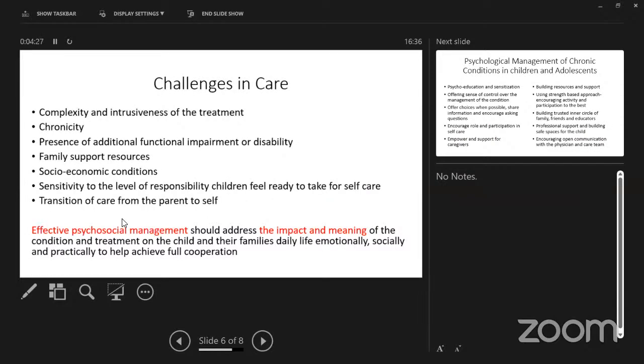Some of the challenges that are observed in care are the complexity and intrusiveness of the treatment, the chronic nature of it, presence of additional functional impairment or disability that may go along with these conditions, family support resources, again, if there is difficulty in family adaptation, socioeconomic conditions, definitely. There's one more important aspect where we as clinicians or practitioners and a part of the team would need to be sensitive to the level of responsibility that children are feeling ready to take for their self-care and the transition of care from parent to self.